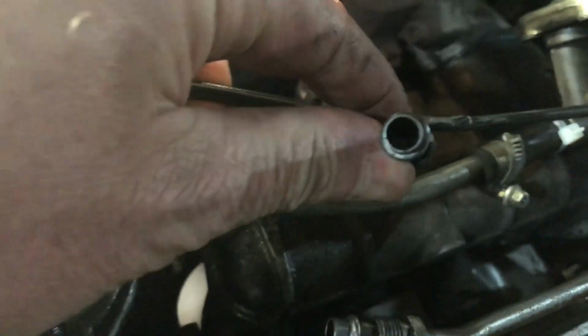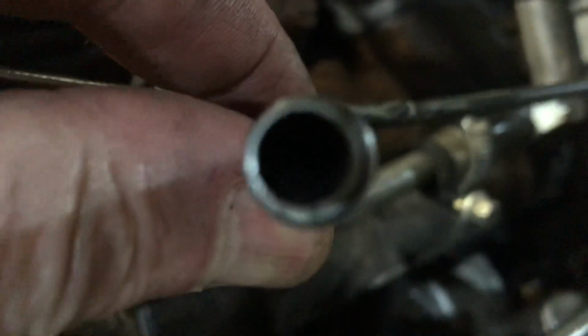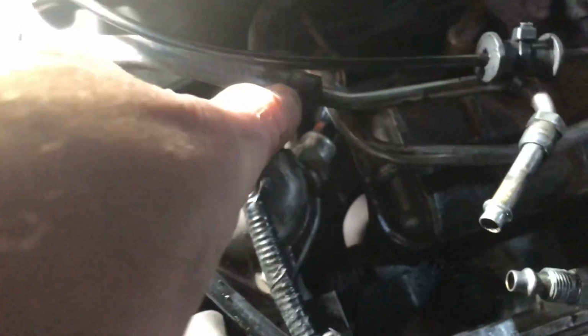I've just took the lift pump off. This is the feed from the tank. I should have videoed this before. That is basically when I took that off, that was caked up with carbon or dirt. I've just poked a screwdriver in there and it was absolutely full, so obviously fuel restriction. I'm going to take this off now and have a look at that.